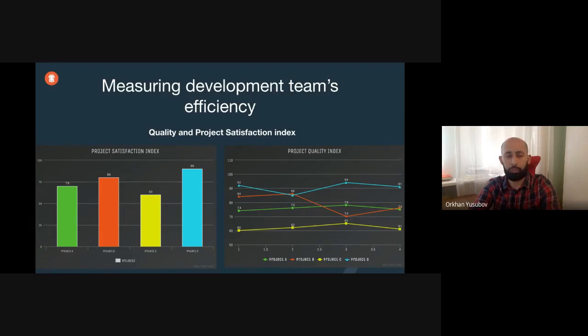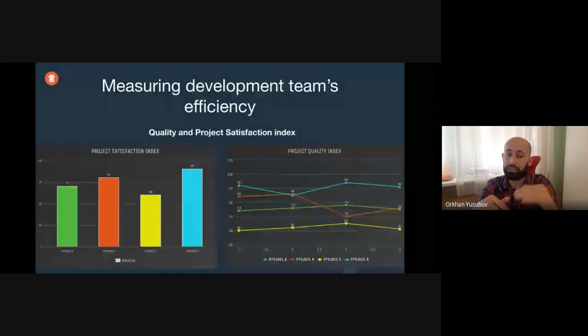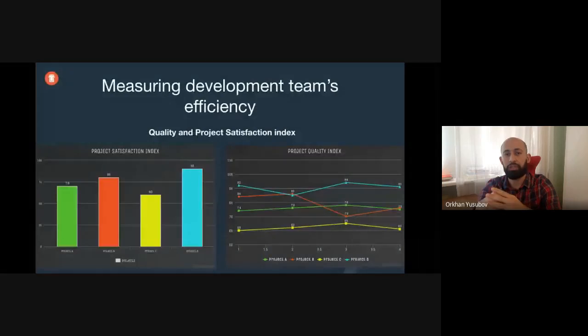Let's look at the four projects. For example, the green project will have a 70% satisfaction index, red 80, yellow 60, and the blue one will have 90% satisfaction index. We often see that the satisfaction index and the quality index are directly related, which means that if the satisfaction index is higher, most likely the project quality index will be higher as well. But of course, there might be exceptions.